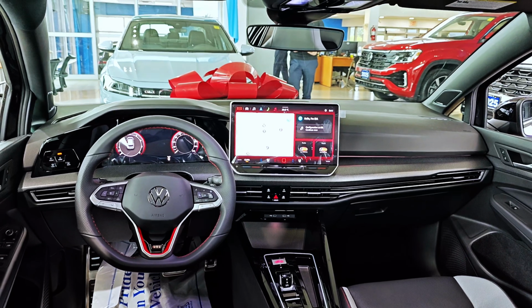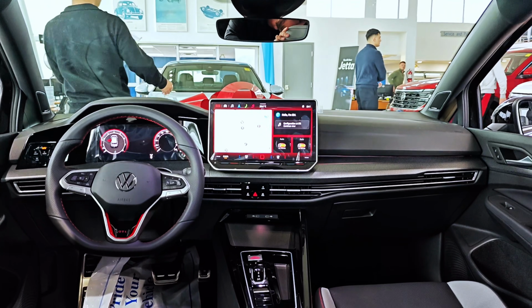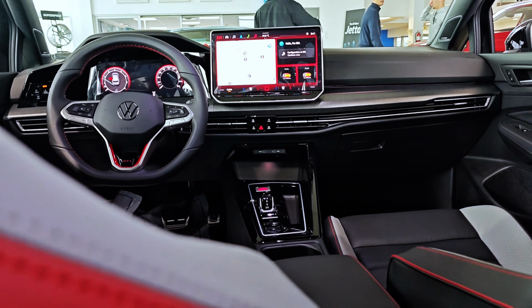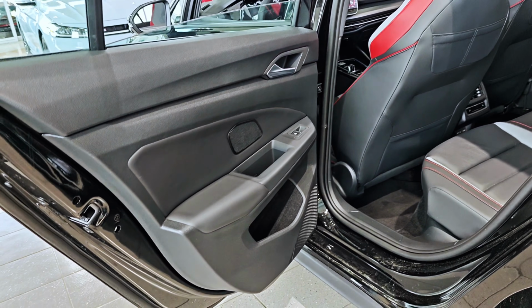And the digital gauge cluster and all of the screens look and feel very nice, very high quality, and the technology is great relative to some of the competitors. So well done, Volkswagen. Moving to the back of the new GTI, not much has changed back here.